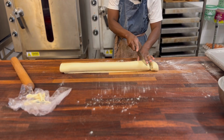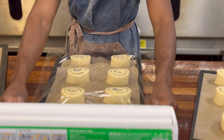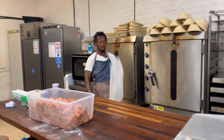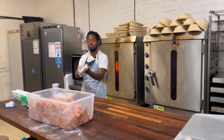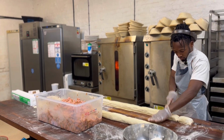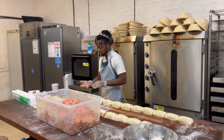And then after I finish shaping all of these, I put them, like, cling film and put them in the fridge. I'm gonna dress extra special for sausage rolls. First batch done, 3 more to go.